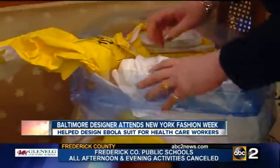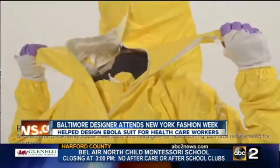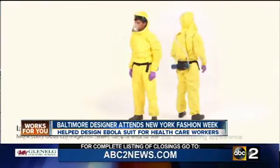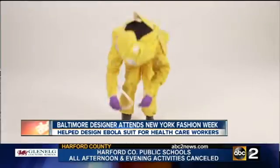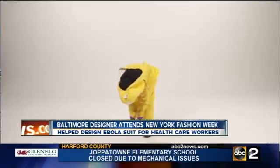I usually work with double-sided silk, chiffon. I don't think it's very fashionable, but I think it's a lot more empathetic. Andrews is talking about the larger clear visor in the hood that allows more room to see the healthcare worker's face. Just one improvement made by Andrews and the rest of the Hopkins group, aside from added air vents and a much more simple way to remove the protective suit.